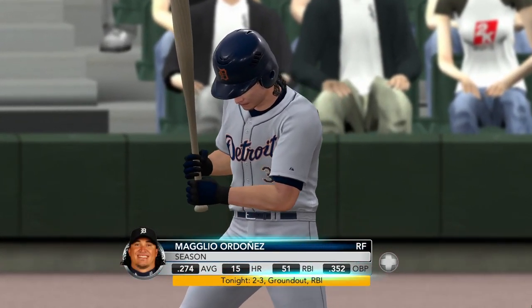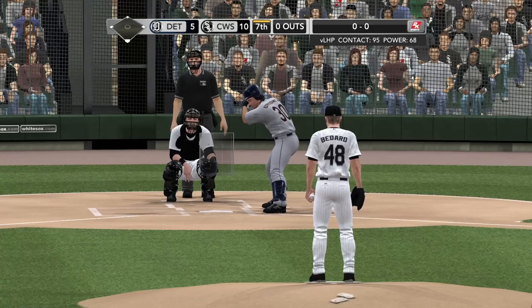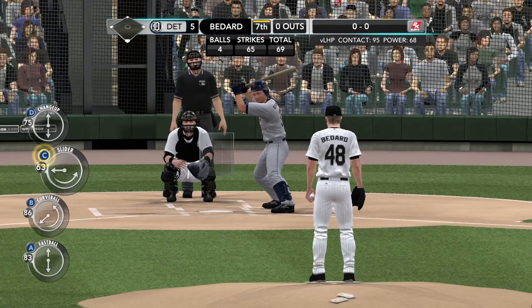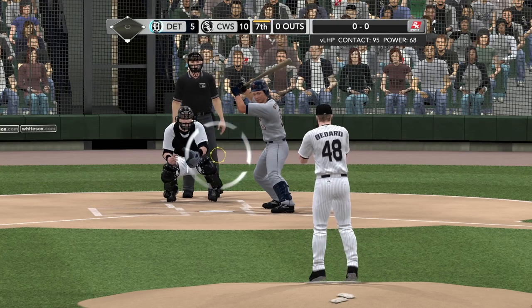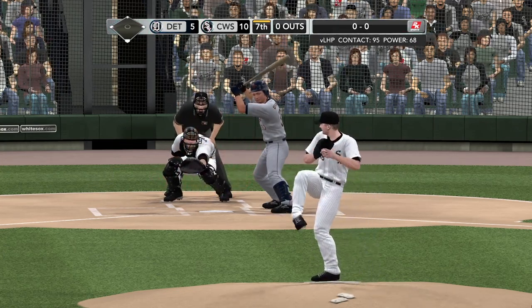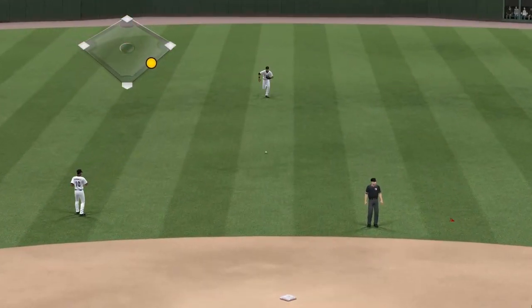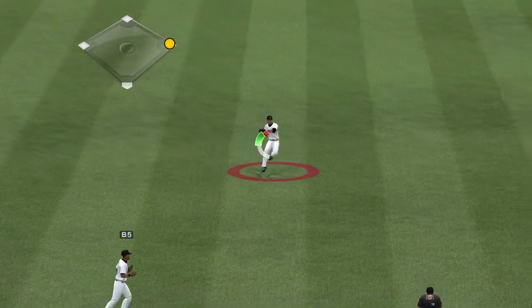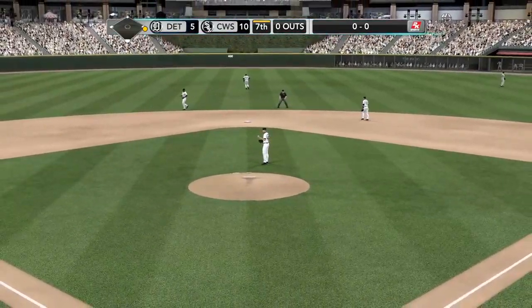And Magglio Ordóñez to lead it off. Drove in a run earlier in the game. And Ordóñez settles in. First pitch. Back up the middle. Oh, man, was that close. That was right back at him. Somehow he got out of the way. And so there he is at first base. And there's still nobody out.